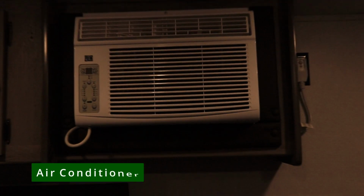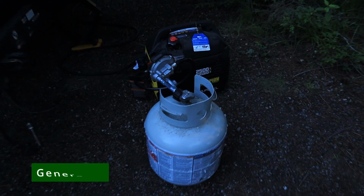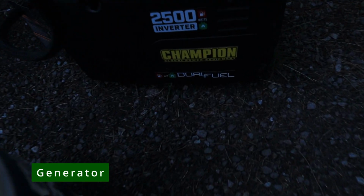You know, we're not actually plugged in. And then we got an air conditioner, but to run the air conditioner, you need a generator, which is really essential when you're glamping with a camper.